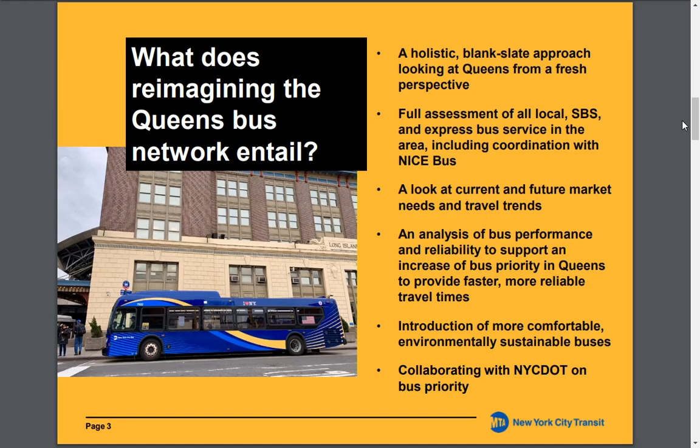What does reimagining the bus network entail? A holistic, blank slate approach, looking at Queens from a fresh perspective. Full assessment of all local, SBS and express bus service in the area in coordination with NYCT.